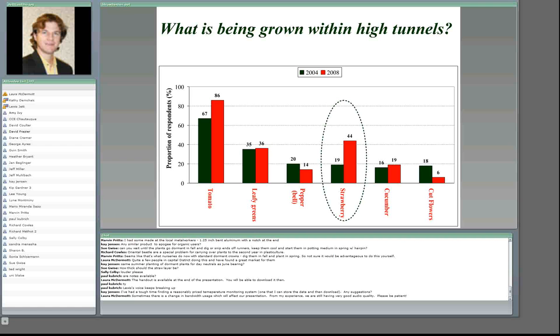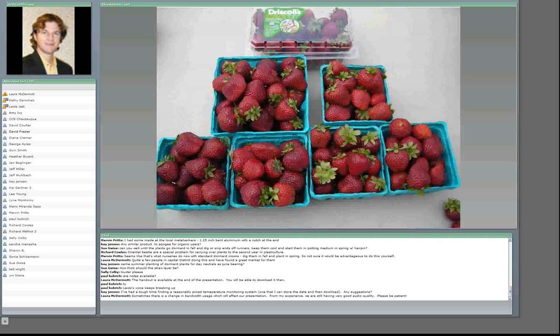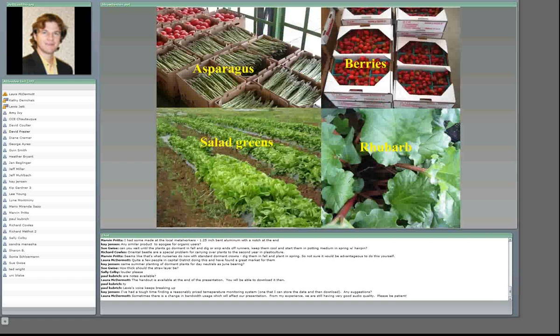So we're going to be talking about strawberries, and I think strawberries are a perfect crop for high tunnels, mainly because they are an early season crop. And I preach to my growers here in West Virginia that we need more supply of early season crops, and berries fit very well within that mix. The big question is whether they're profitable to grow in a high tunnel, and that depends on a couple of factors, which I'll talk about a little later on.